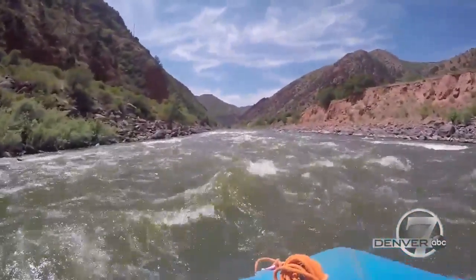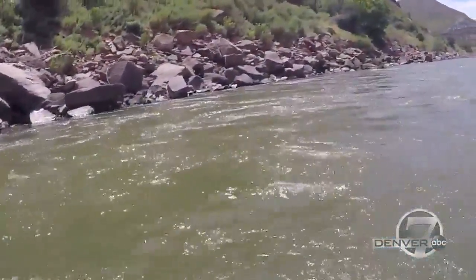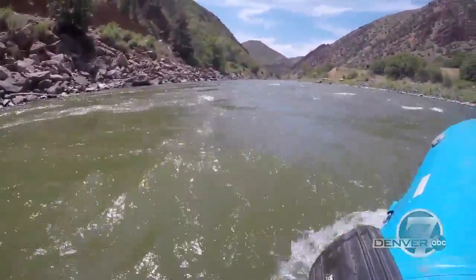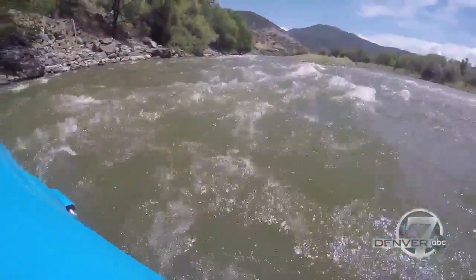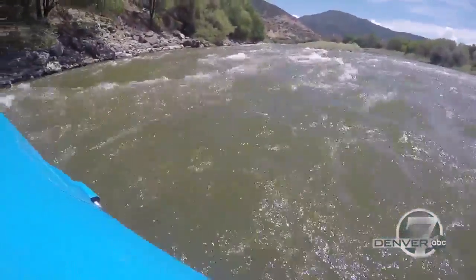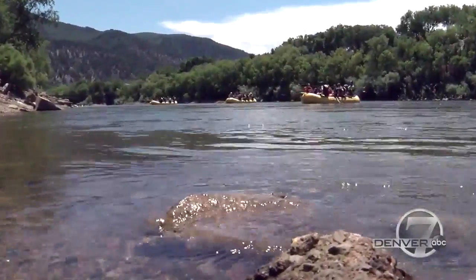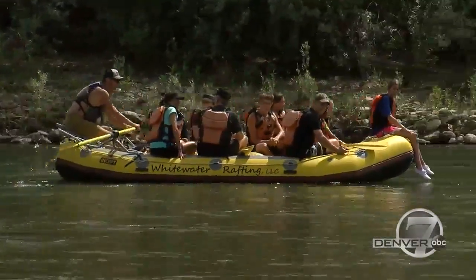Whatever your views on climate change are, the reduction in flows and some of the reduction in snowpack in the mountains we've seen the last few years is very real. And while climate change may not be something we can individually control, we can all take steps to protect the river.